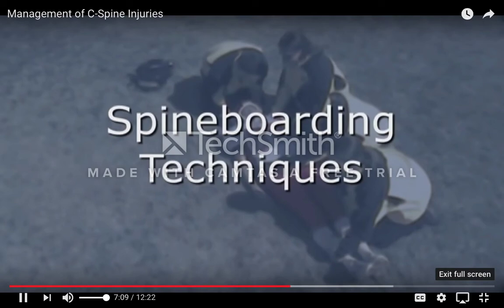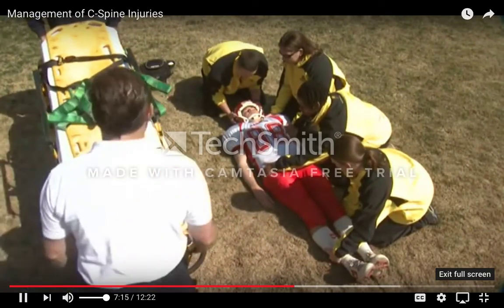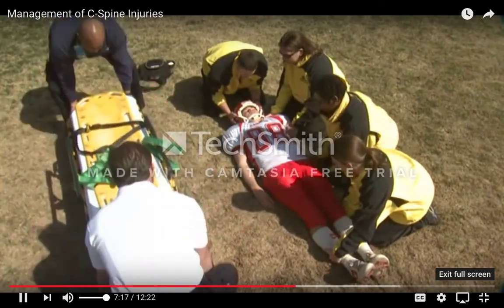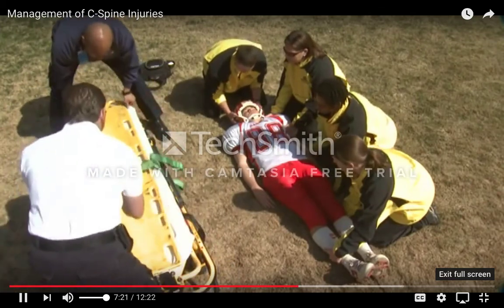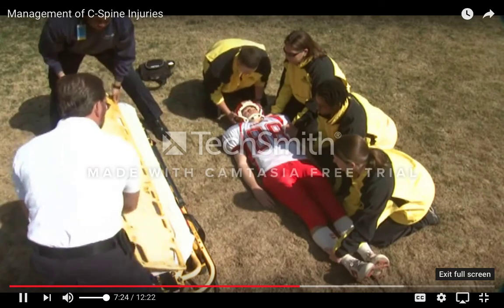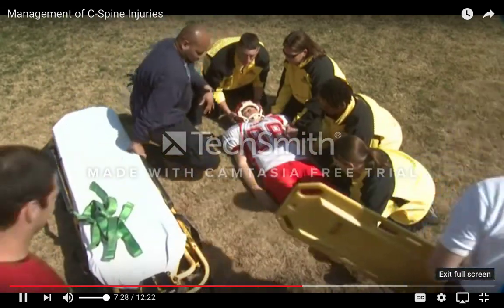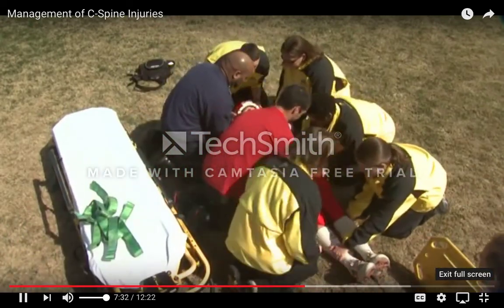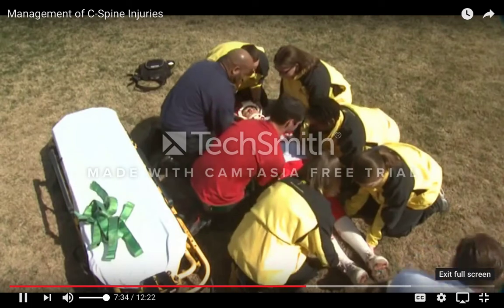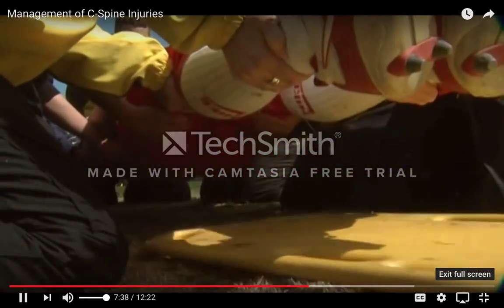The following are different techniques used for spine boarding an athlete with a cervical spine injury. The lift technique. A 6+ person lift is recommended for all lifts. There should be enough ATCs, MDs, and EMS personnel to effectively administer the 6+ person lift.